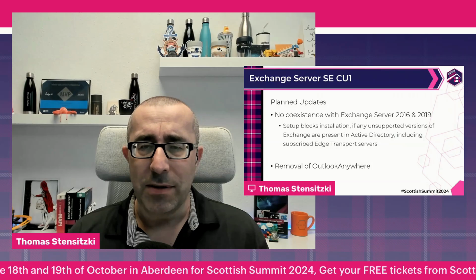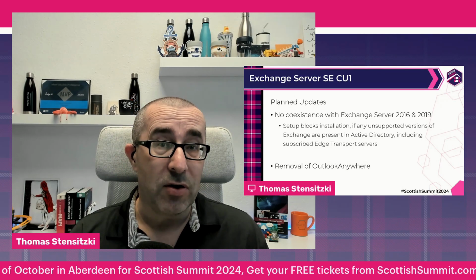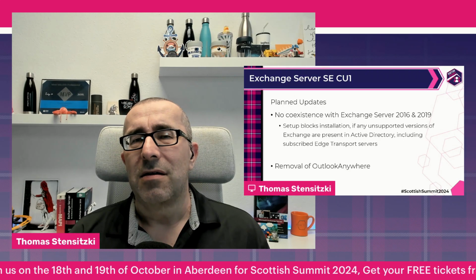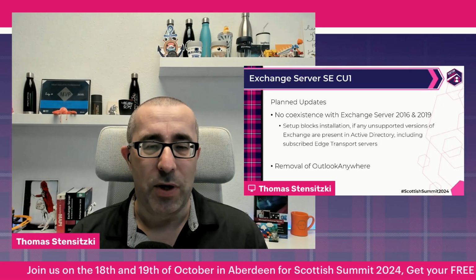With CU1, as mentioned, Exchange Server 2016 and 2019 will be out of support when CU1 is released. Yes, I know I repeat this quite often in this talk, but it's important. Setup will block installation if it finds any unsupported version of Exchange Server present in Active Directory. So if you did perform any not well supported uninstallations in the past, and there are any old server fragments in the configuration partition in Active Directory, it's a good time to check the configuration partition for any legacy Exchange servers, because they will block you from installing Exchange Server SE and the upcoming SU1. So be aware of that.